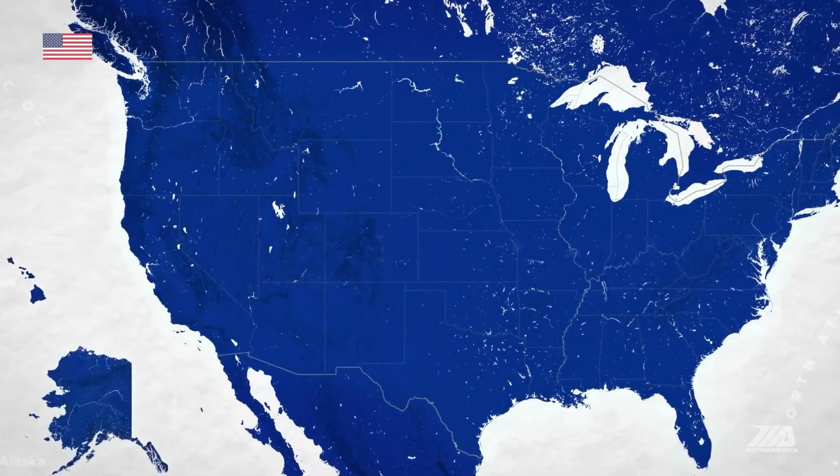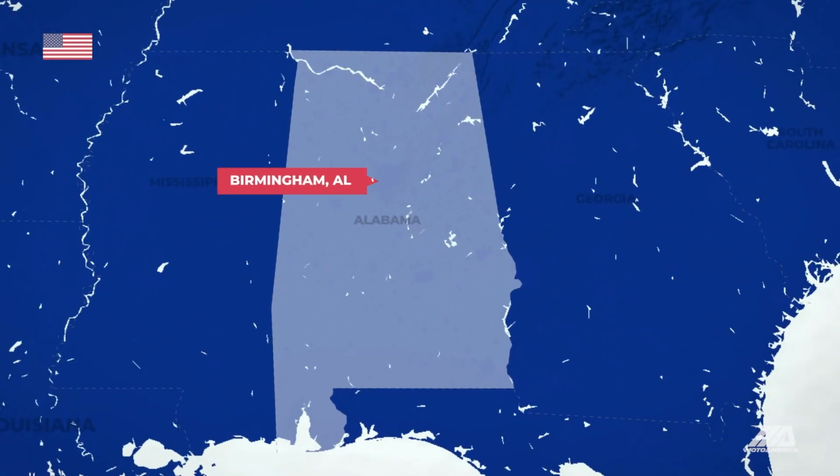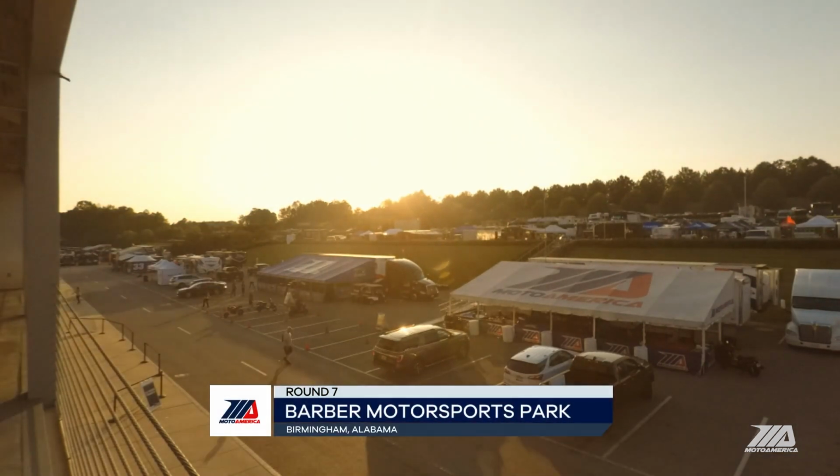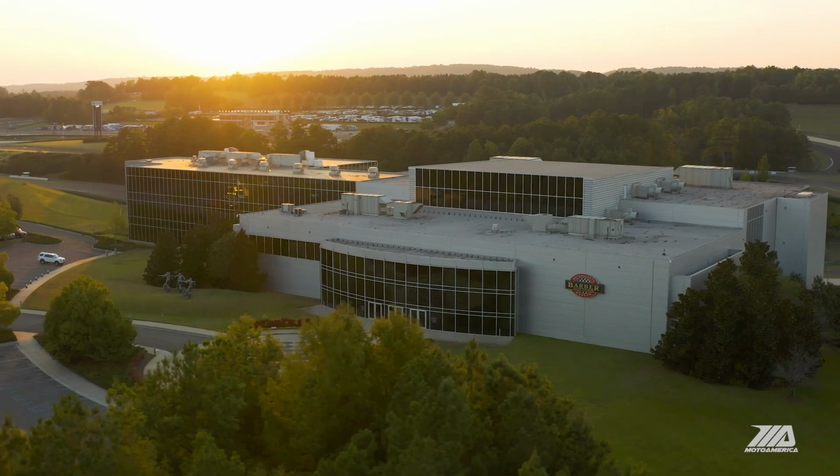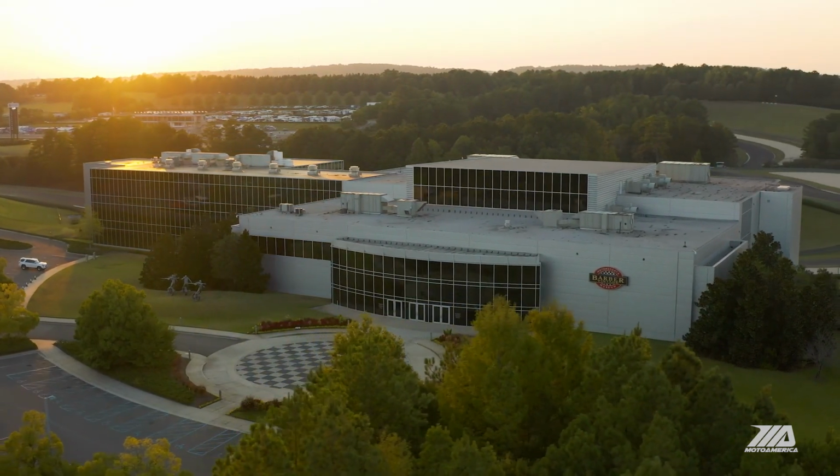Barber Motorsports Park is located about 20 miles east of downtown Birmingham, Alabama. This 16-turn road course opened in 2003 and features an impressive 230,000 square foot vintage motorsports museum that overlooks the track.